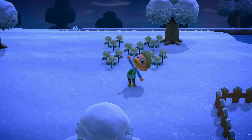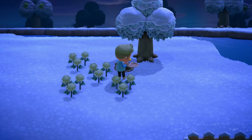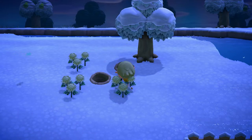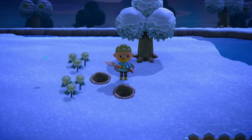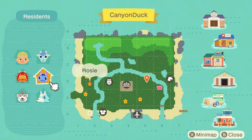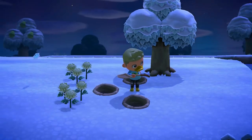So I have these mums here that I just planted because I was supposed to plant 5 flowers. I think I'm going to pick these up for now. Put them somewhere else. Who do I have in my island? It is Sherb, Rosie, Sky, Sherry, and Rory. We'll be getting more soon.